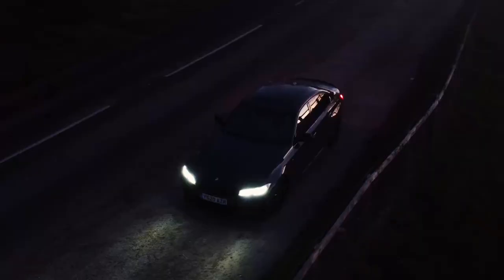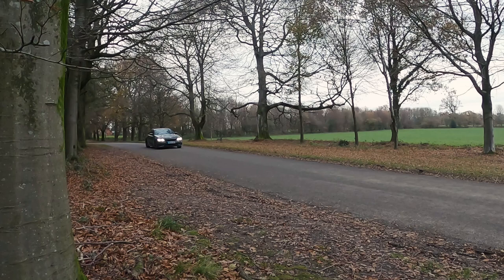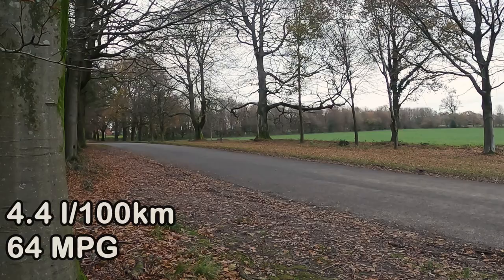All in all, you can't really expect better fuel economy than that from a car which also delivers such stellar performance. In the Netherlands, for example, where the speed limit was 100 km an hour on the motorway, the car actually averaged 4.4 litres per 100 km, which I thought was quite astonishing.